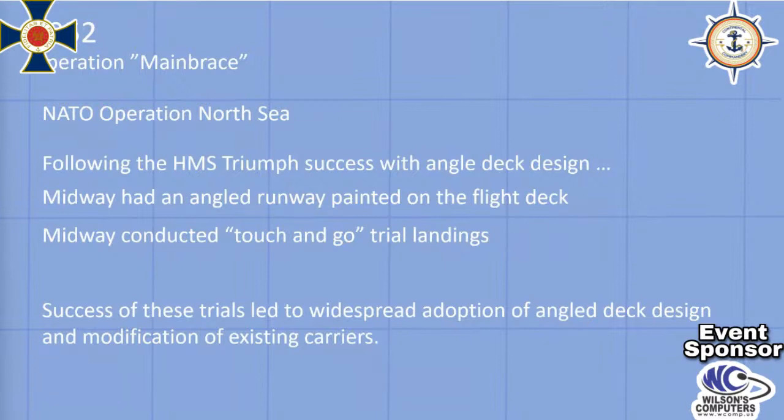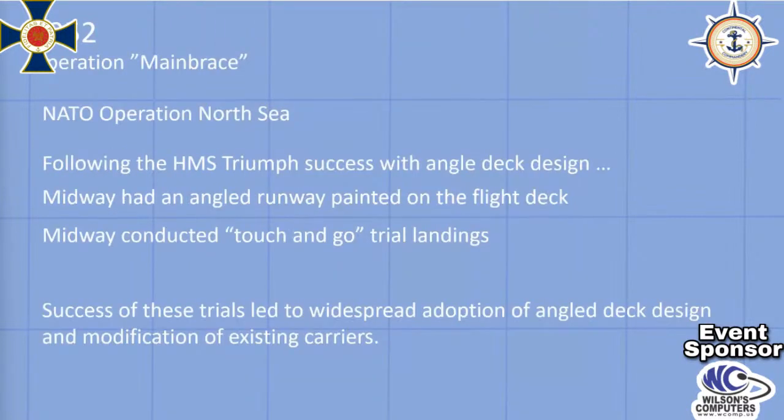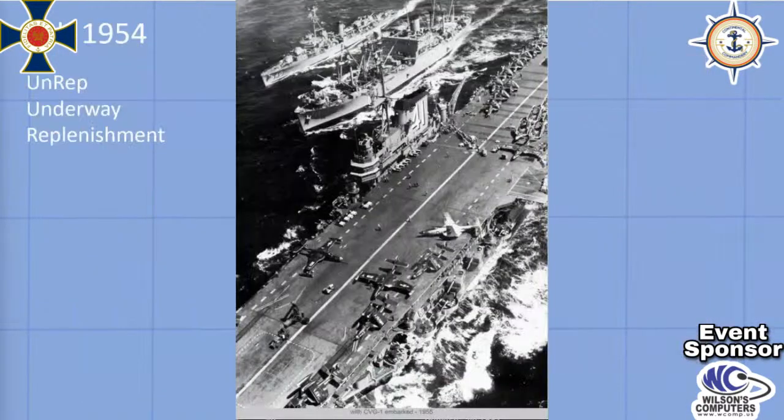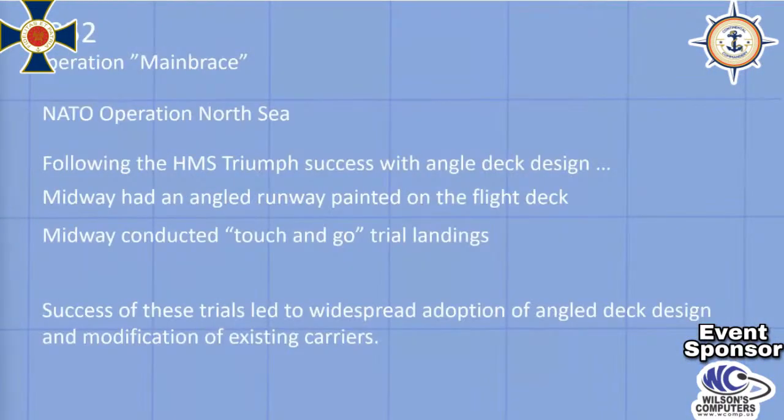And you might ask, what is the significant advantage of an angle deck? Well, its biggest advantage is the ability to recover high-speed jet aircraft.